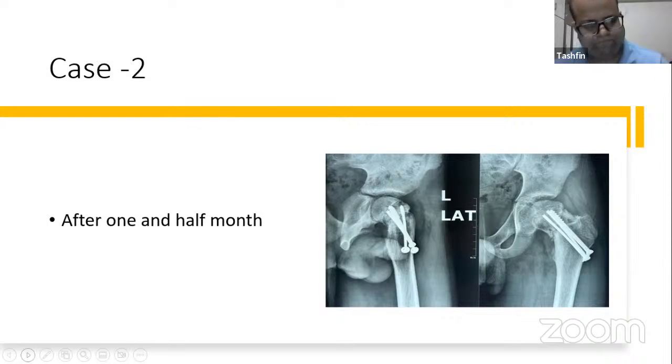Thank you, sir. Thomas, would you advise something different? I think you have to try getting union first. Even if it's malunited in a basal and intertrochanteric fracture, you can tackle the biomechanics later. I think the first and most important thing is to get union.